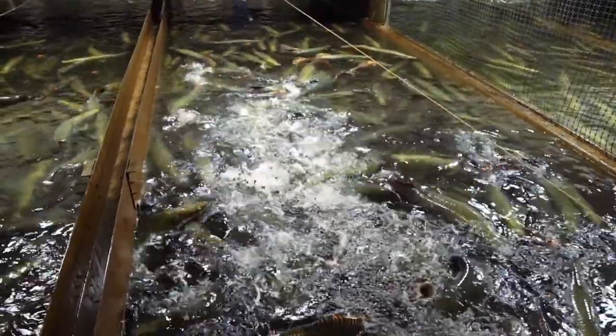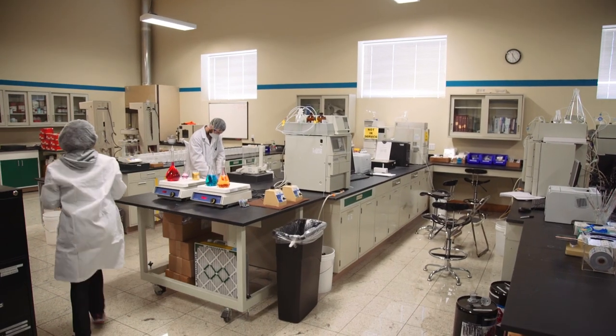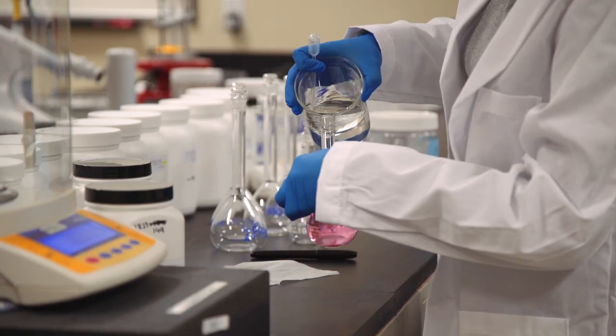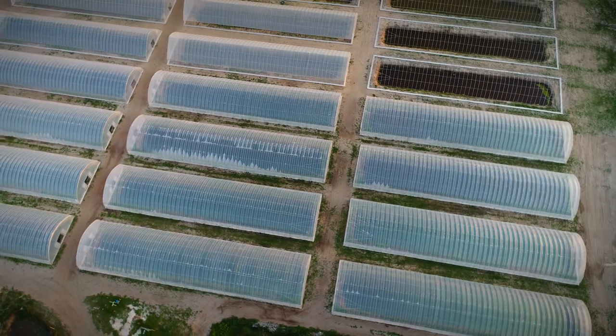Our fish consume over 2,000 pounds of food a day. The food that we feed them is sustainably sourced. It's a specific food that we've designed in our labs over the last several years that produces a fish that's high in omega-3s. Some of our fish have tested out that they're higher in omega-3s than salmon.